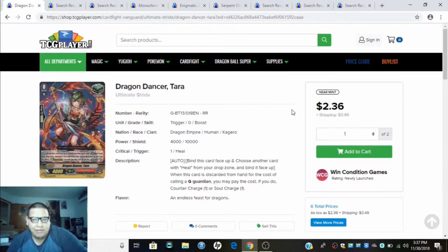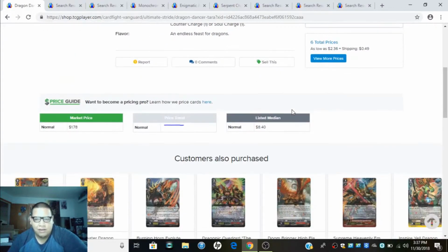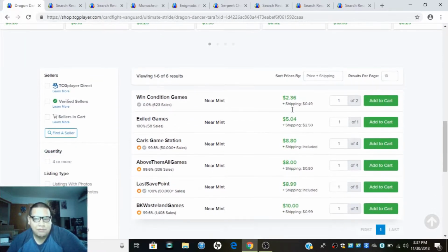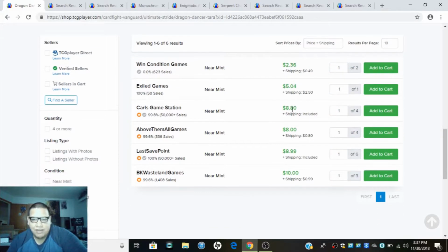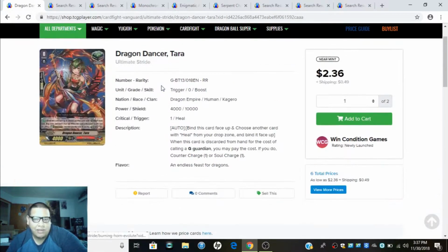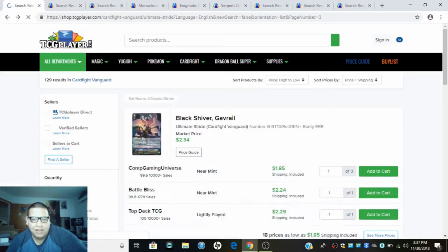Now, when this heal trigger first came out, it was like $10. Then after a while, like in the midsummer, it dropped down to like $2 to $1. It was just dumb cheap, no value at all. But there was a recent buyout since Cruel Dragon came out, and this card skyrocketed up. So if you guys can tell, there's only one listing right now at the moment, basically for $3, and then after that, there's one for $5. And then after that, there's one for $8, $9, and then $10. And there's only a few listings up right now for the heal trigger. So the heal trigger is definitely worth value.